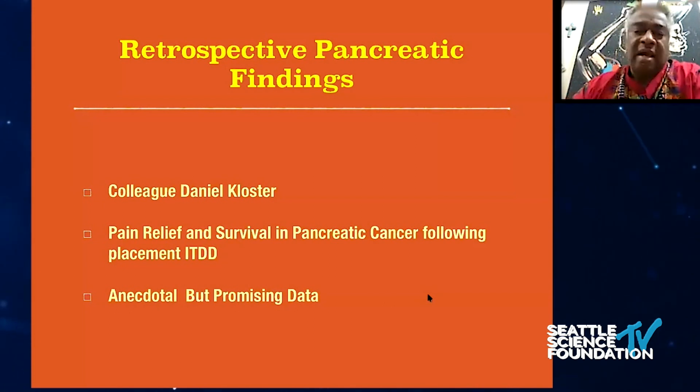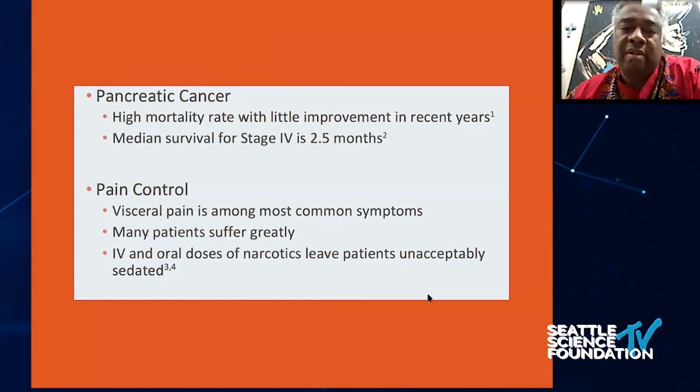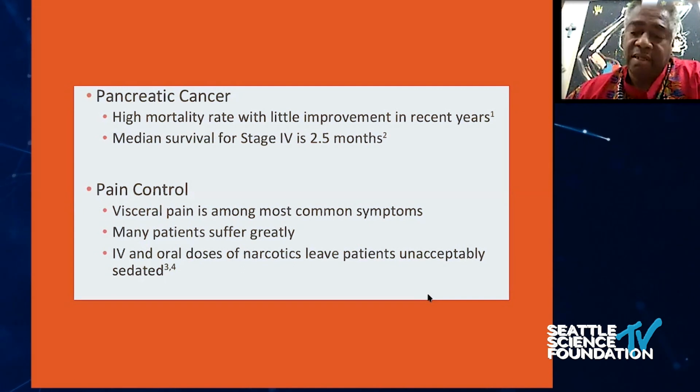Now, just a little bit of data. A colleague of mine shared the case of 18 patients who had pancreatic cancer and had subsequent intrathecal pump placement. You see in stage 4 pancreatic malignancy, there's about an average 2.5 month survival. Visceral pain is probably the most common issue encountered from a pain perspective. Many of these patients suffer significantly, and they're taking really high doses of IV and oral medications. And they find themselves typically more sedated than they want to be, especially at that kind of terminal point in their life.